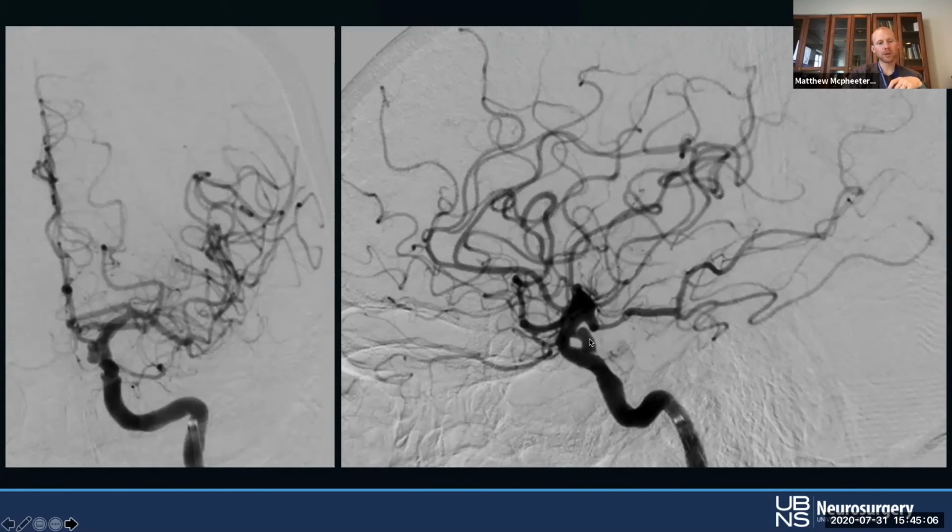Now this one's going to be a little more challenging. Your initial thought is, this is kind of an ophthalmic, maybe communicating segment of the ICA, and you say, oh, this is somewhat inferiorly pointing. Maybe that's a PCOM aneurysm, but you have a pretty robust PCOM here. So it's actually quite nice. You can see the PCOM. You can imagine the basilar actually will come up here.